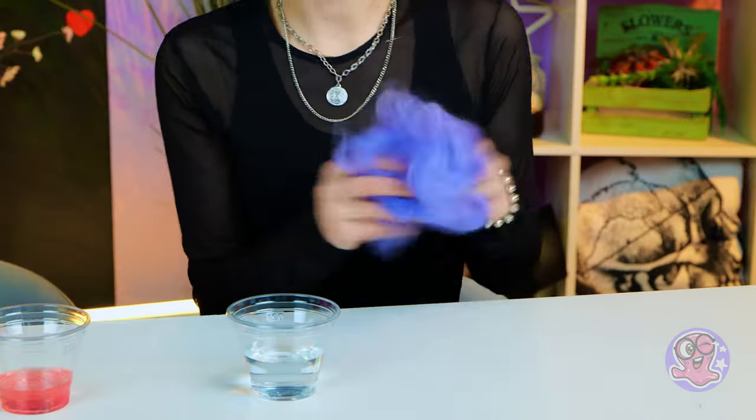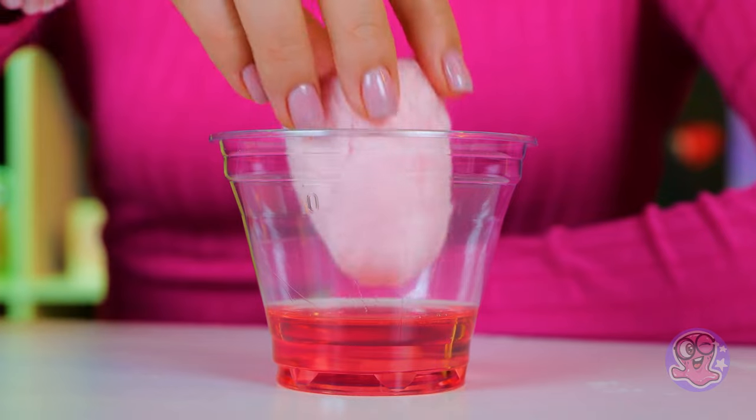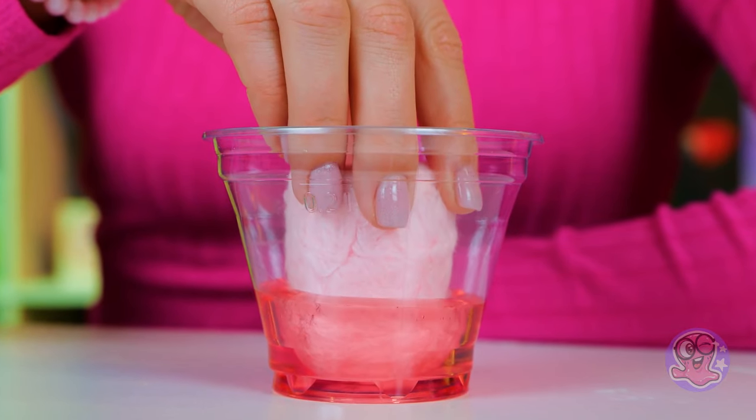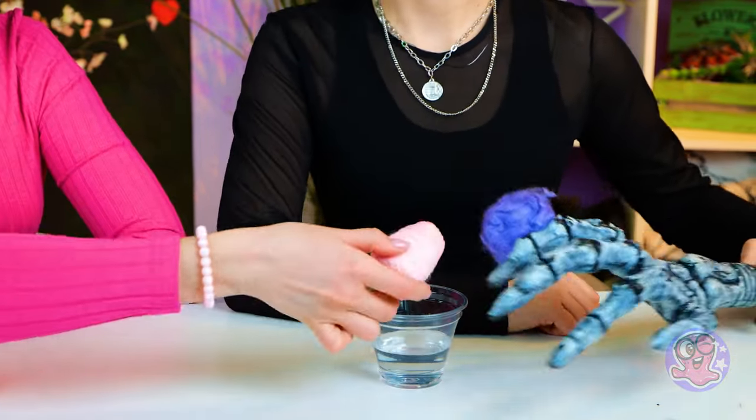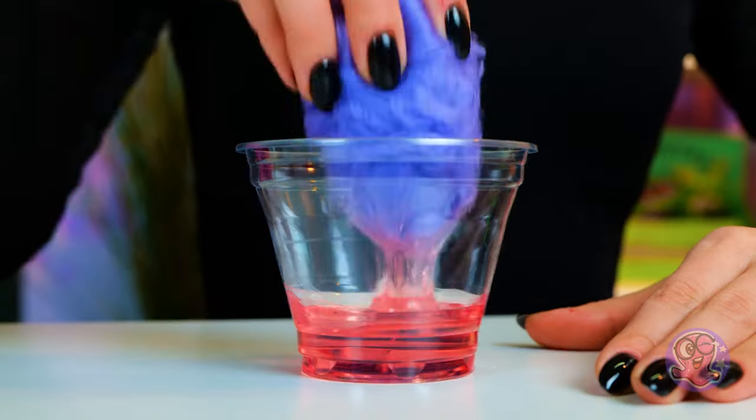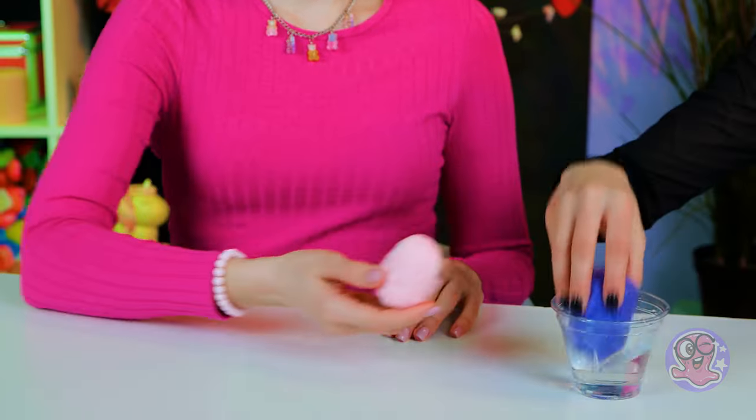Let's make our markers writable. Roll up a neat ball from felt and wool like this. Then we'll dip it in turns in liquid soap and in water. Hey, I said in turns. Yeah, stop it, you naughty hand. Awesome. Splash, splash.